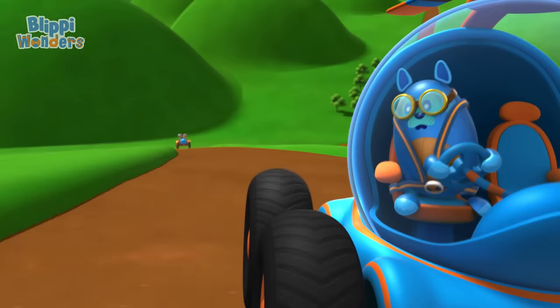Shrinking down! The Blippi-mobile is ready for adventure! Oh, no, no, no, no, no! Never get too close to fireworks! Be safe! Give them some space! Okay!